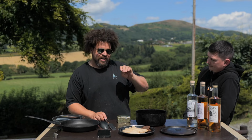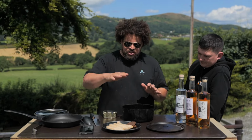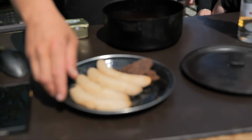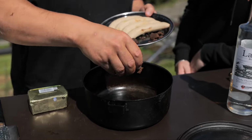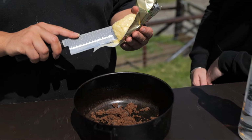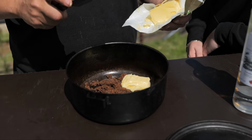Before I open the smoker, I'm going to get ready to put this in, or half in. So basically we've got our smoked bananas sitting here. We've got the Billington's molasses sugar still. What's left of that sugar is now going to go into this pan. I'm just going to break it down with around about 75 grams of butter.